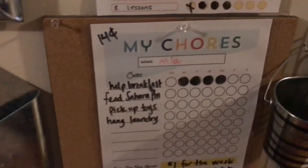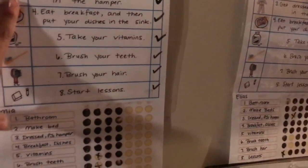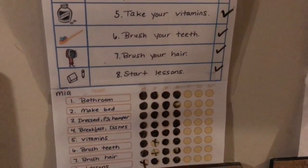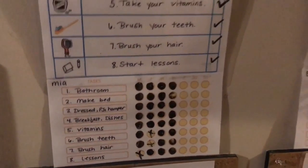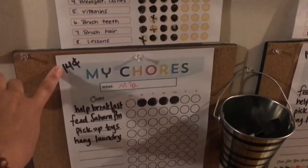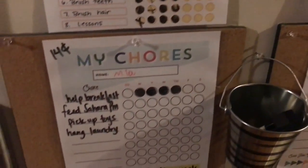And they get $1 a week for each chart. So for the charts downstairs, their homeschool chart, the first chart, they get $1. They don't get any money for the behavioral chart because that's incorporated in the homeschool chart, but they get $1 for this chart and for the chore chart. So that translates to about 14 cents for each day that they do these tasks.